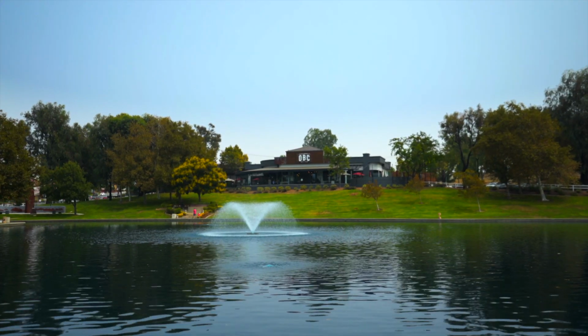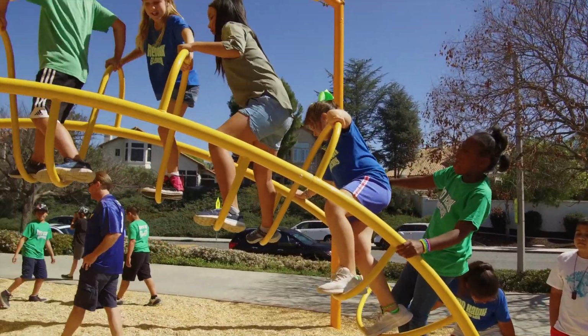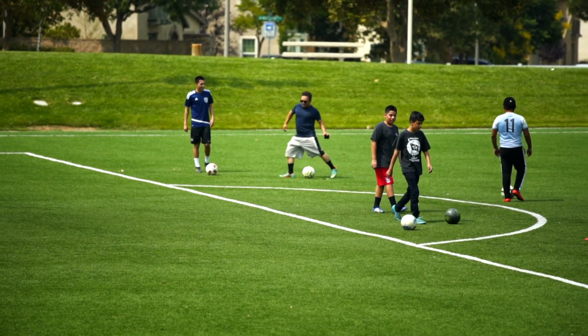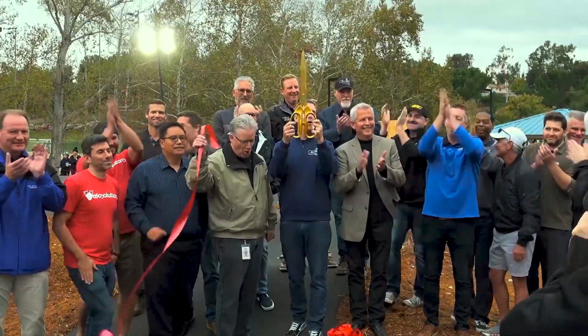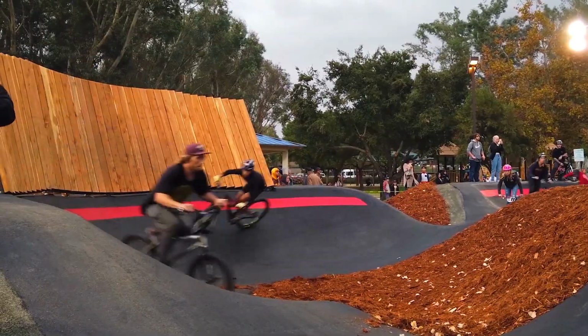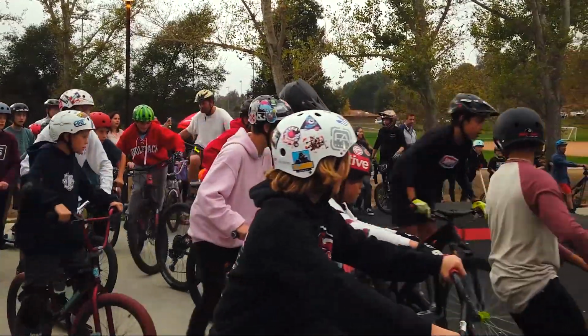Picturesque park settings with enjoyable features is a priority in Temecula, where families have a surplus of options to get outside, get active, and spend time together. Last year, the city constructed a 10,000 square foot multi-directional pump track, complete with rollers, humps, banked turns, transitions, and jumps, located within the Ronald Reagan Sports Park.